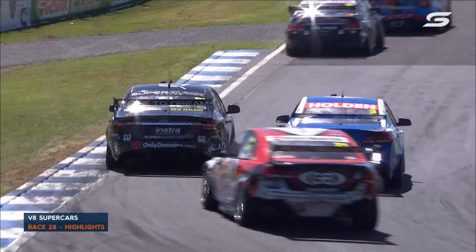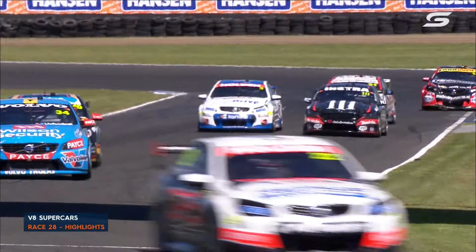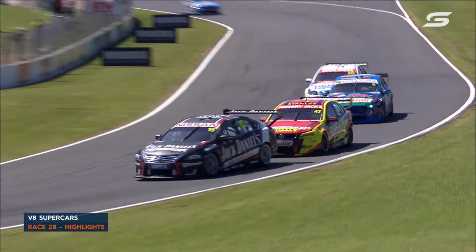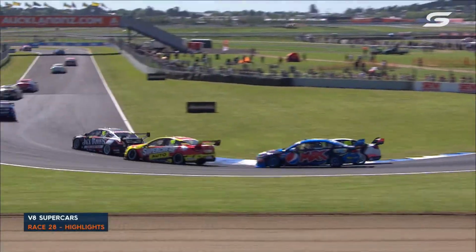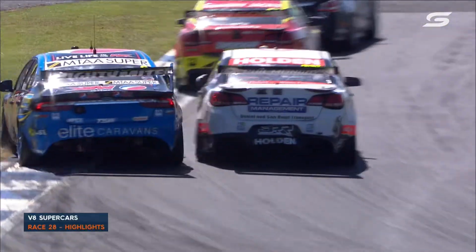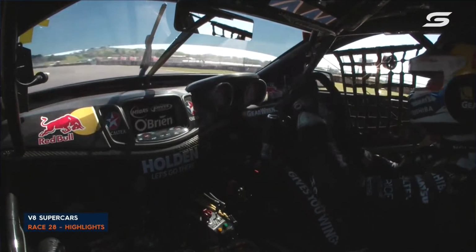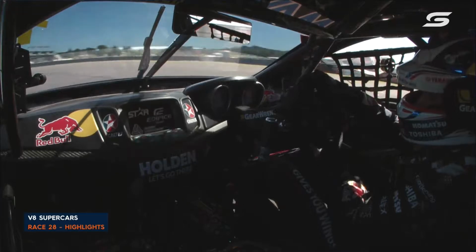Heimgartner and Blanchard had some contact. The elbows were out in this race a little further down the field. It wouldn't be the first time we'd see that kind of contact. Here's Percat, who started last, sneaking down the inside of Cameron Waters. Back up in front, Jamie Whincup leading the way.